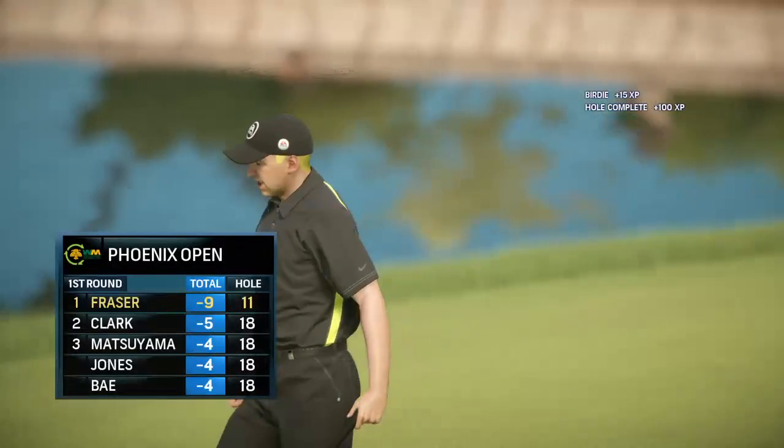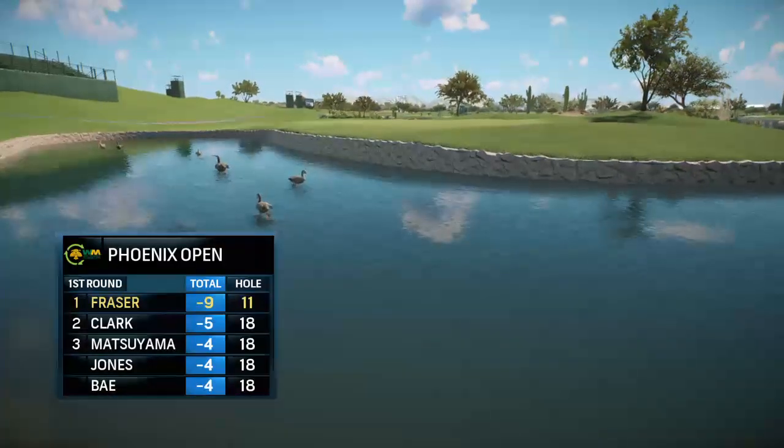Continues to amaze. Yet another birdie, and what a day it's been.